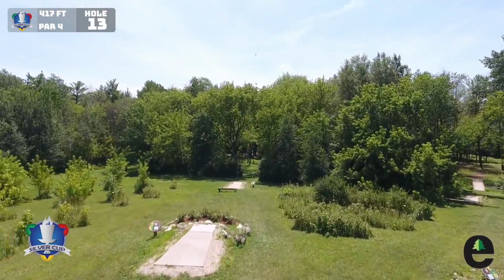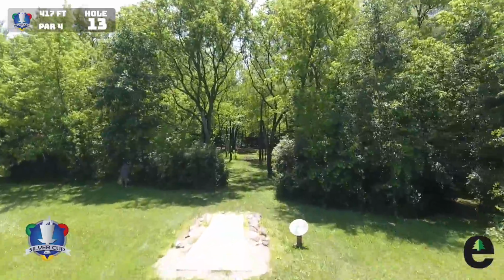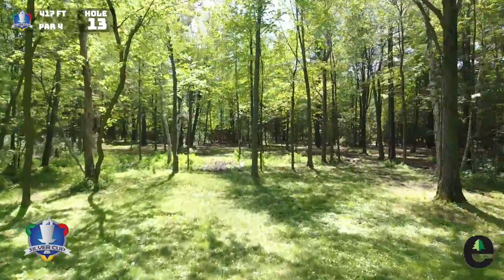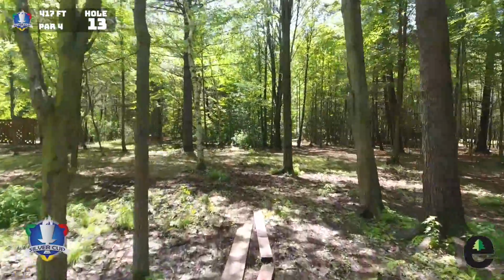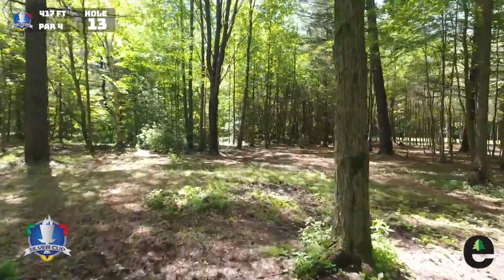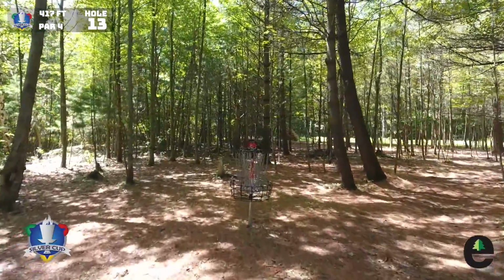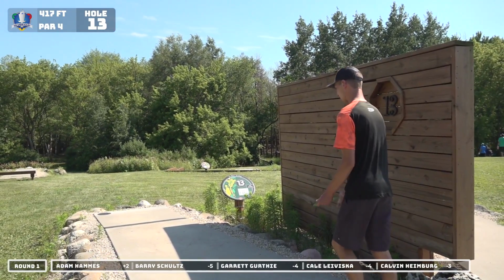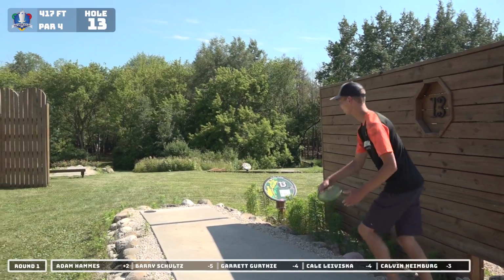Moving over to hole 13, 417 feet. And this is a tough hole. Yeah, another tough gap to hit, right? Yeah, it's a small gap, and once you hit the initial gap, there's not per se a gap. You're just kind of hoping to work through these trees. The basket's tucked back to the right. It definitely lines up a forehand or maybe a backhand turnover, but you're just kind of hoping to get through that initial gap, and then whatever happens after that happens.